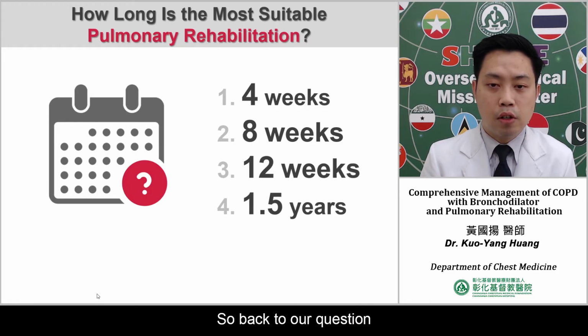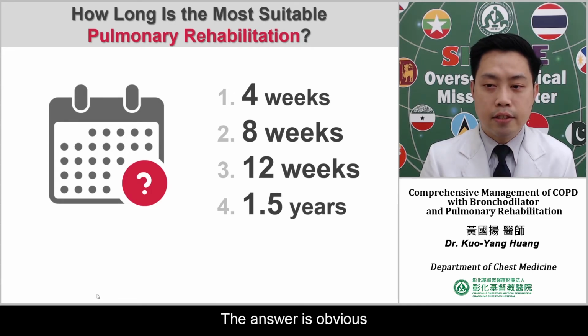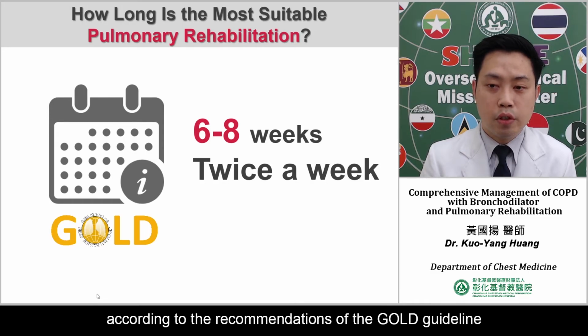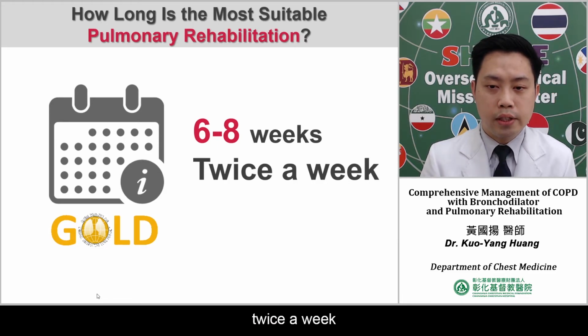So back to our question, how long is the more appropriate pulmonary rehabilitation treatment? The answer is obvious. Therefore, according to the recommendation of the GOLD guideline, pulmonary rehabilitation is best for 6 to 8 weeks, twice a week for the best results.